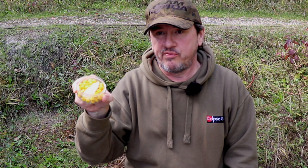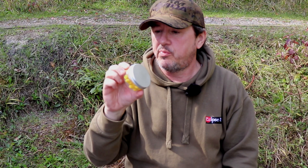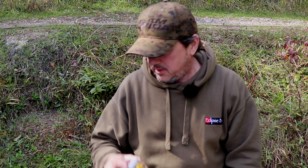You can buy all different flavors of these, all different colors as well, and I like topping my bait off with them, A, because it gives a little bit of buoyancy to my bottom bait, and B, the bright color can help, you know, the fish zone in on your hook bait, so to speak. And again, these smell absolutely beautiful. These are the sweet corn flavored ones, but you get lots of different flavors like banoffee and things like that. They're beautiful little things to put on your hook.